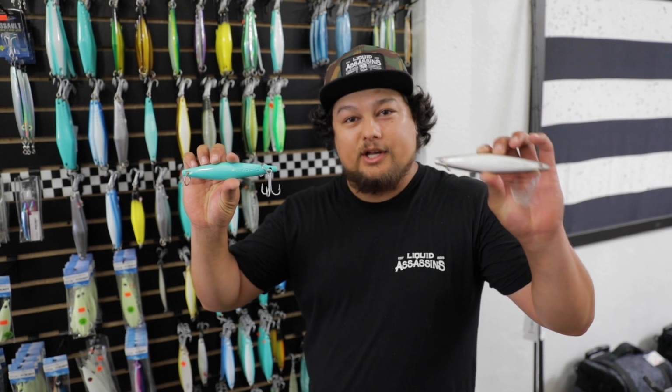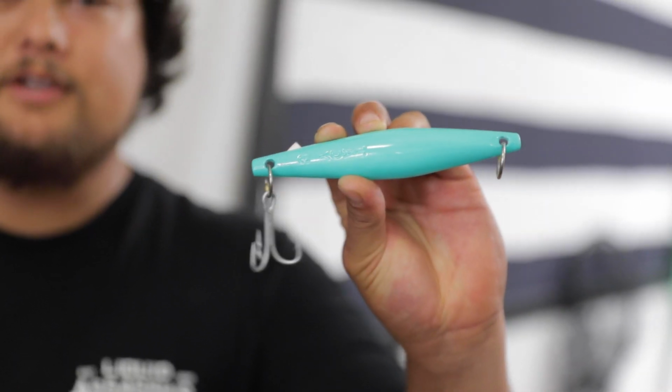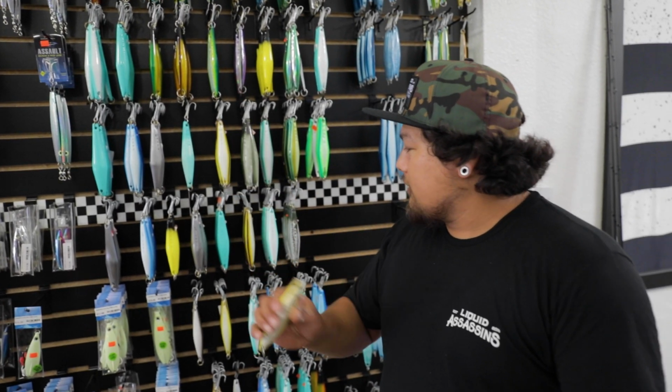Black and white, always a good option. Tried and true. Mint's a good solid color to throw. Never know what's going to come up and pop these guys. Besides the two colors that I did show you, scrambled egg is a nice solid color as well, that these bass, barracuda, and yellowtail are eating.